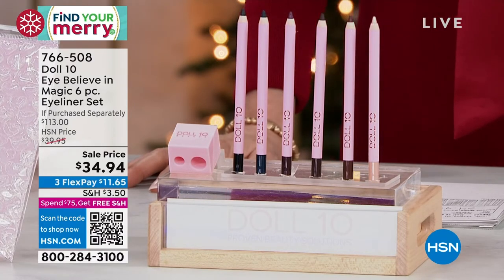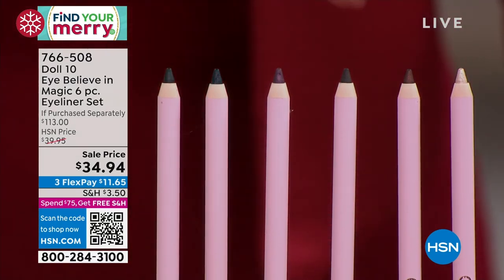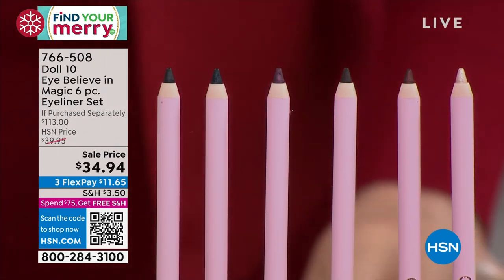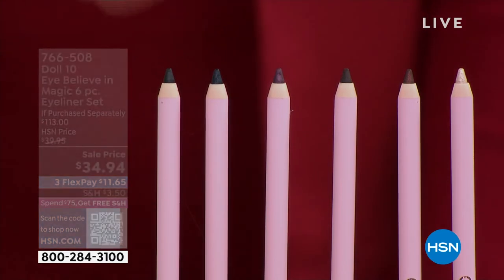This is the incredible set, all six colors. These just glide on your eyes. They give you incredible definition. We've got beautiful colors. This actually adds to the brightening and highlight. Put that right on the inner corner of your eye. We're even including the pencil sharpener as well. You get the bronze, you get the cocoa, you get denim blue.